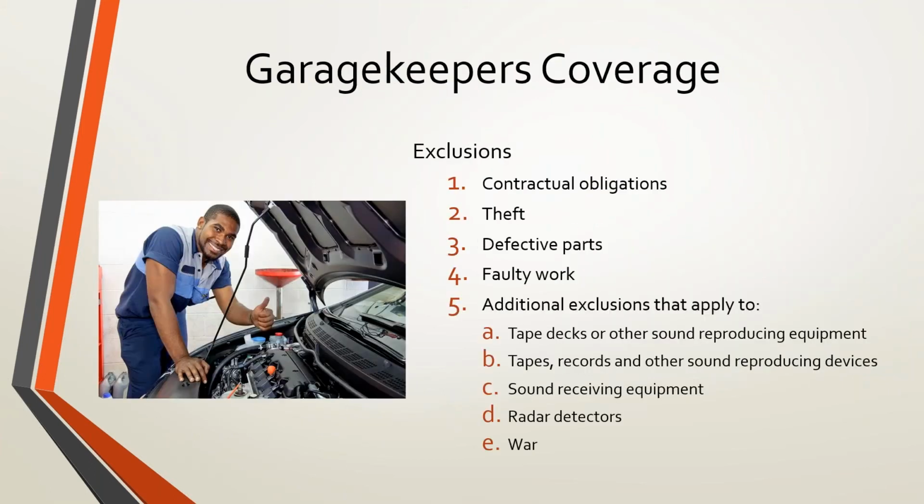These are typical exclusions for the Garagekeepers coverage. So again, you're going to see contractual obligations, theft. That just kind of depends on which coverage you're offering, your defective parts, your faulty work, and then there are additional exclusions that apply to basically tape decks like sound recording equipment, tapes, records, other sound reproducing devices, sound receiving equipment, radar detectors, and more. That's very typical, and those are the exclusions that you'll find in the ISO coverage forms.